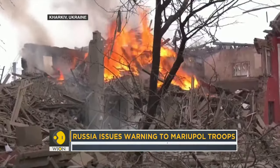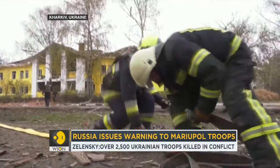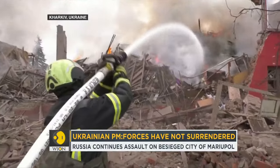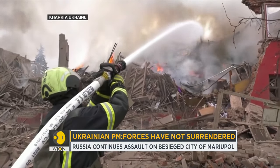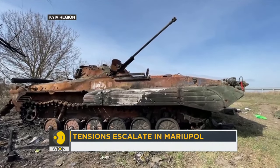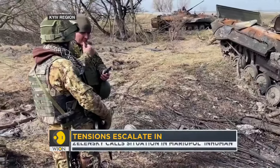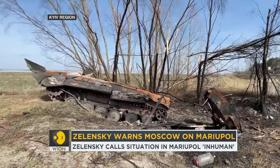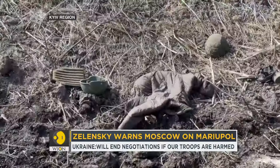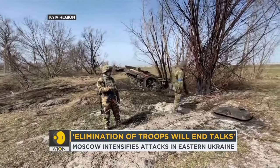Earlier, Moscow had said that it would scale up its military attacks in and around Kyiv in response to Ukraine's alleged strikes on border towns. This came after US-backed Ukraine's claim of hitting Russian warship Moskva in the Black Sea. Russia has now also claimed that it has killed over 23,000 Ukrainian troops and foreign mercenaries during the ongoing special operations. The numbers contradict those issued by Kyiv. The Ukrainian president had yesterday issued a statement that over 2,500 Ukrainian troops have died so far, adding that over 10,000 had been injured.